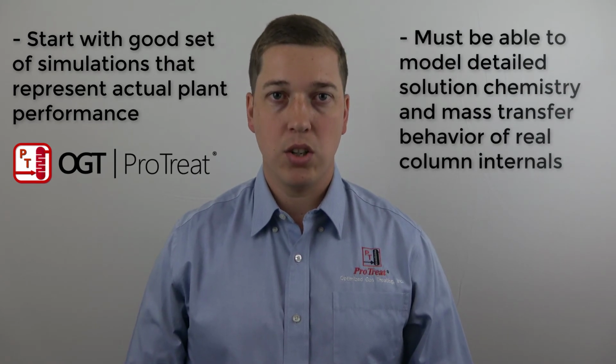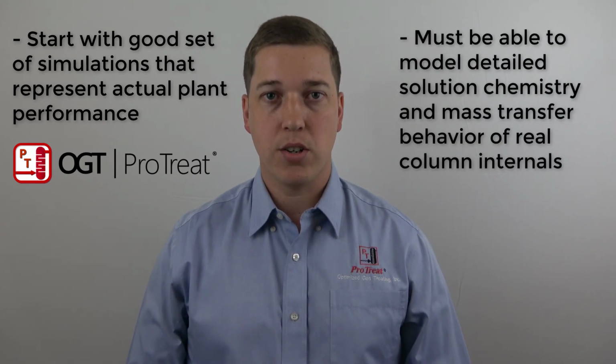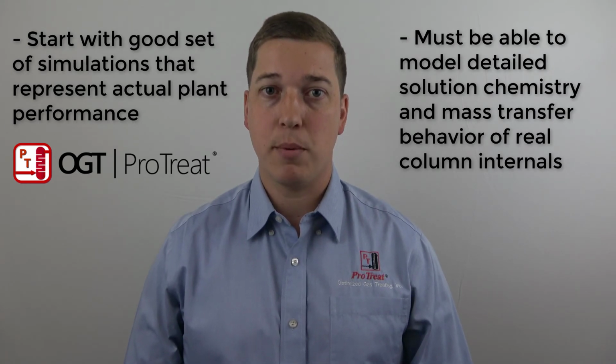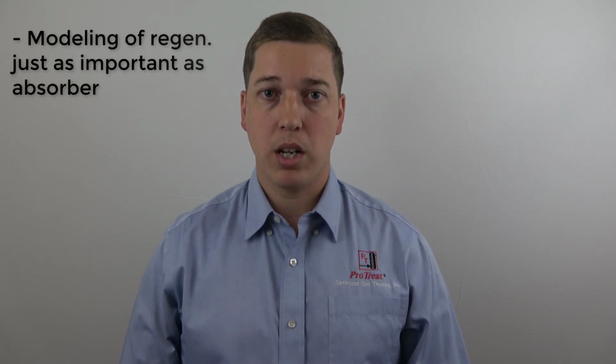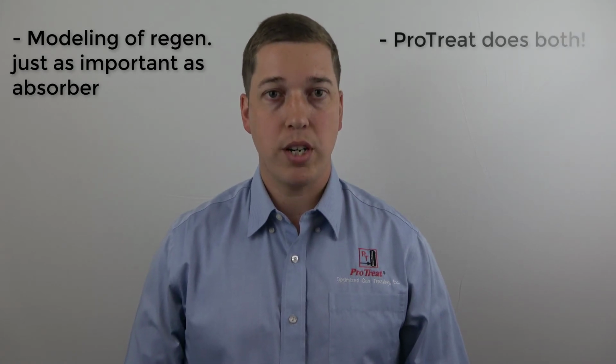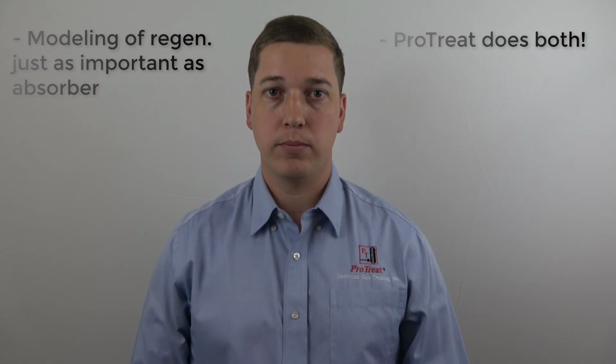The simulator must also be able to model the actual system under study, especially the detailed solution chemistry and the mass transfer behavior of the real column internals being used. As in this case, accurate regenerator modeling can be just as important as simulating the absorber, and Pro Treat does both extremely well.